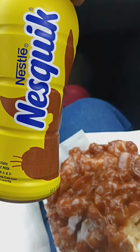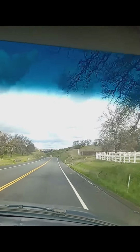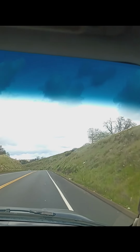Now I'm about to finish enjoying my donuts. On the road we go. So yeah, we're about to do a little sightseeing. In between, I'm going to go ahead and let the music play.